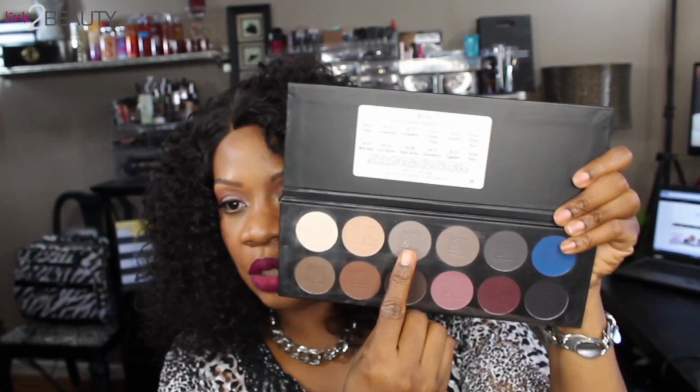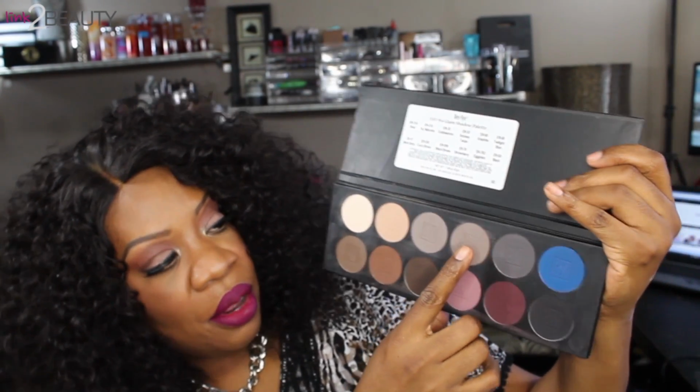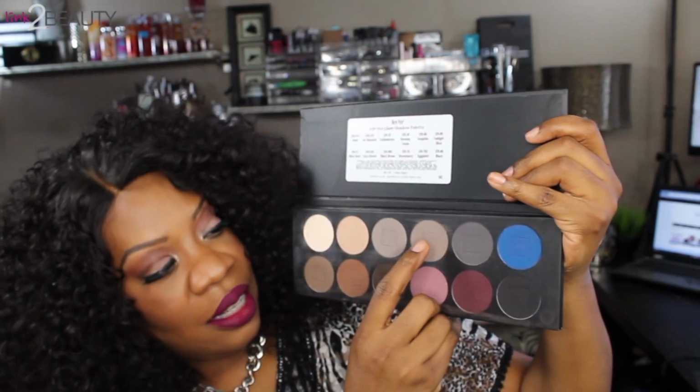The next color is going to be Cobblestone, which is here. And I'm going to swatch that here. I hope you can see that. And that's Cobblestone. Let me take off my bracelet here. Should have known better. This is going to get in the way. Okay. The next color is going to be Smoky Taupe, which is this color here. If you ask me, it's really close, but this is Smoky Taupe.